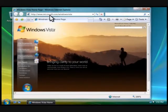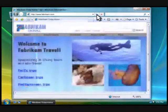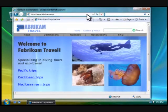There are millions of websites across the web, and each one has a unique address or URL. You can visit a site by typing its address here in the address bar. Then you click this button. Notice how the website displays in the browser? This is the website's main page, or home page.